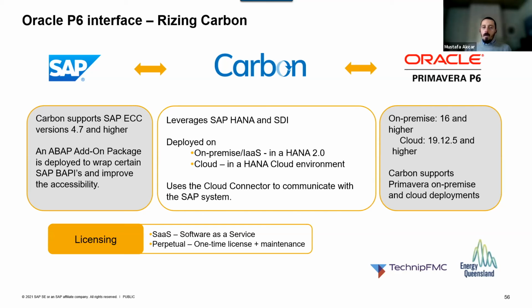The SDI technology, I think, is the key to the success of Carbon, because it actually makes the transfer faster than usual. It's actually working at the database layer rather than the application level. The application level can provide bottlenecks in terms of performance of these synchronization jobs. And also, users can easily access the error logs and review them through DP agent monitors. So SDI technology is key to the success of the Carbon.